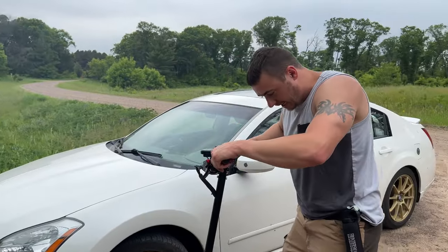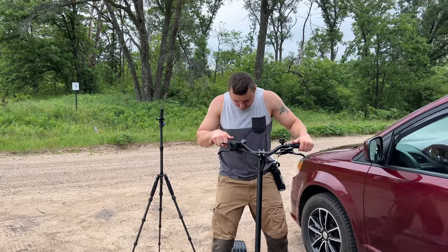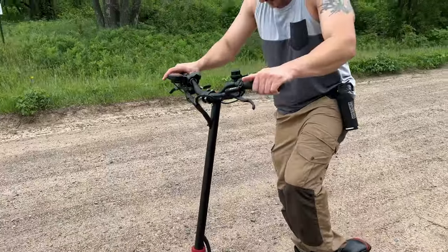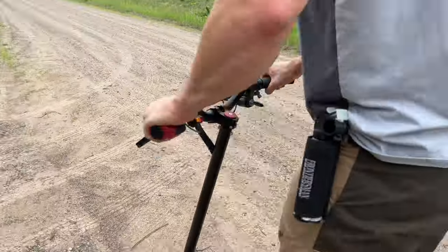I'm gonna go try to ride a little bit on these dirt roads here. It does not have off-road tires currently, so I gotta be pretty careful. I'm not sure if it's on fast mode or not, but we'll find out. Oh God.